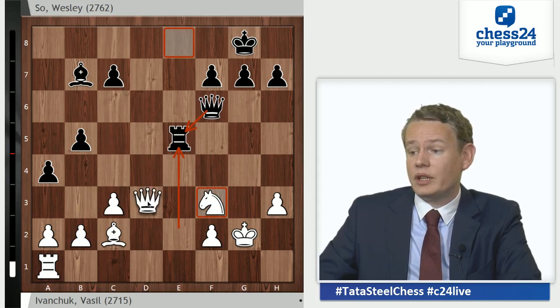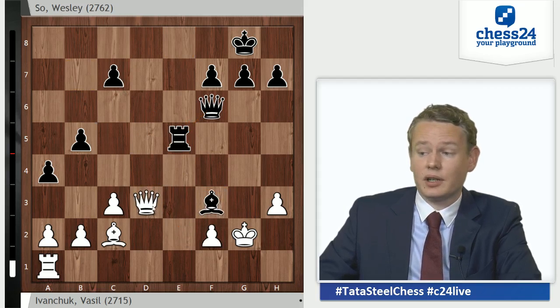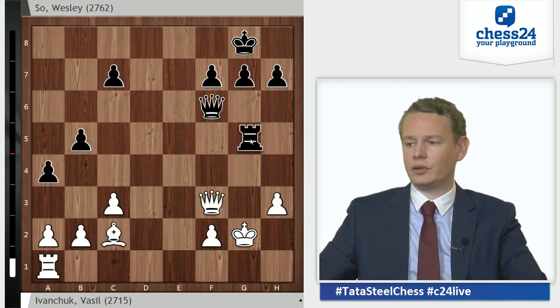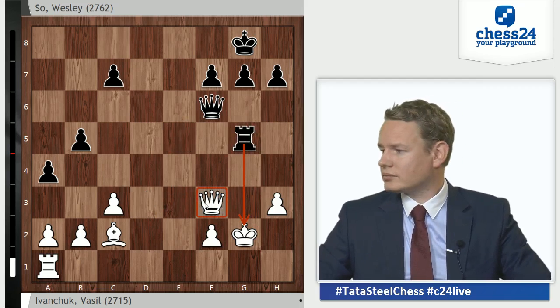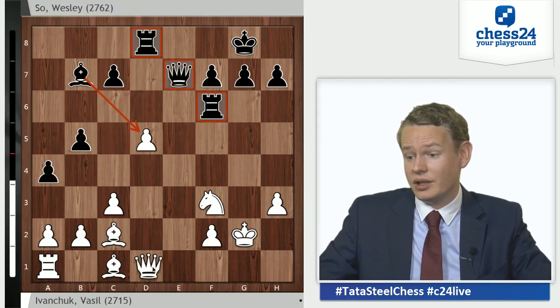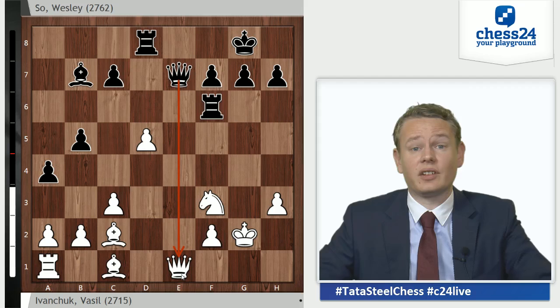Now if the queen goes somewhere, queen d3 let's say, this bishop has been freed and can just take on f3 when the final nail in the coffin is after queen f3. There is rook g5 check, separating the king from his queen, and black wins. So you can't go bishop g5. There is not that much you can do. Ivanchuk finds the best chance to move queen e1, offering an exchange of queens, which of course is nothing black wants.